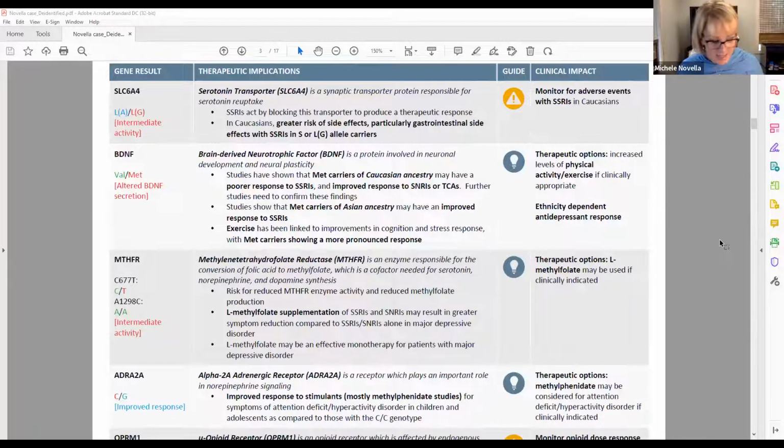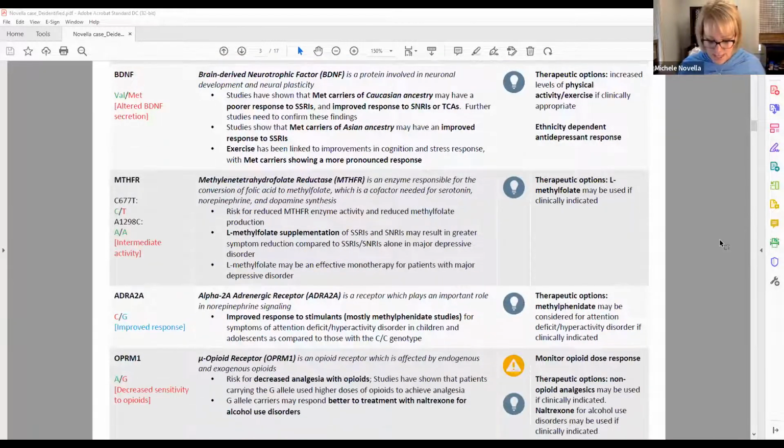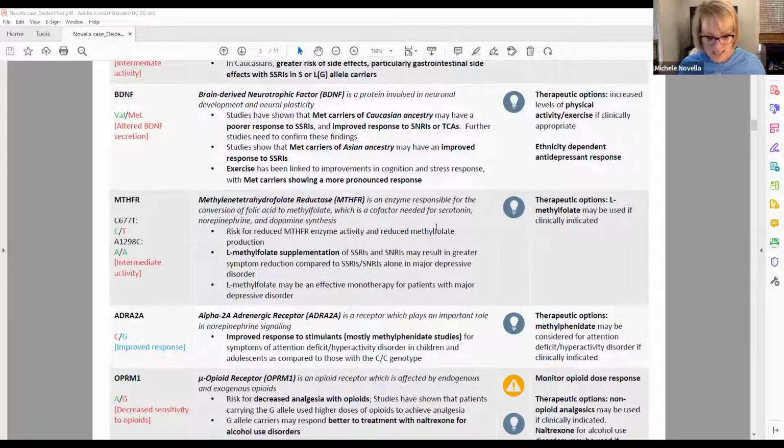Okay. And he also had a variation in his BDNF test, and he was heterozygous. One of his parents passed down the MET allele. So we know how important BDNF is in terms of its role in synaptogenesis and neuroplasticity. And the good news for this gentleman was he was fascinated by this, which is great. I love when a patient is super interested in something, and so am I as well.